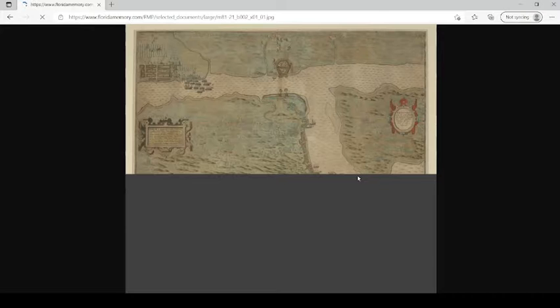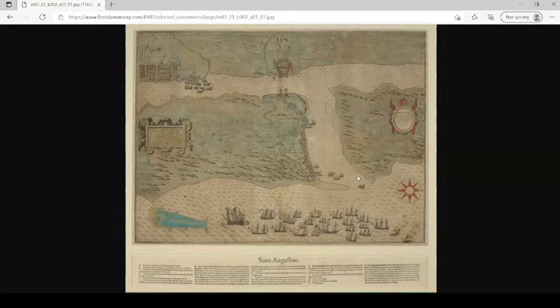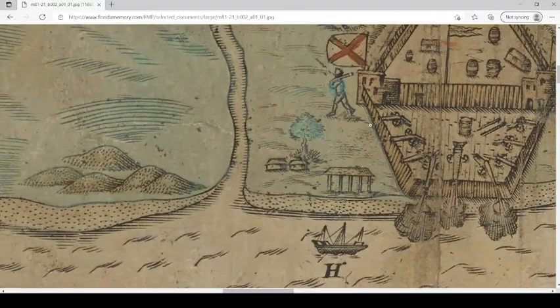It will take just a moment to load. That's because, since this is such a special document, it is the oldest object in the archives, we have made a really nice high-resolution JPEG version of it available. In fact, if you zoom all the way in, which I'll do real quick, you can see this is pretty darn clear on what is a pretty big map here.